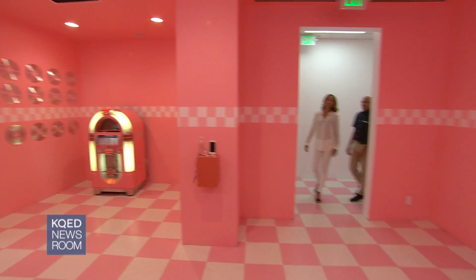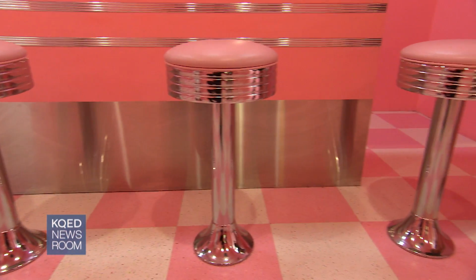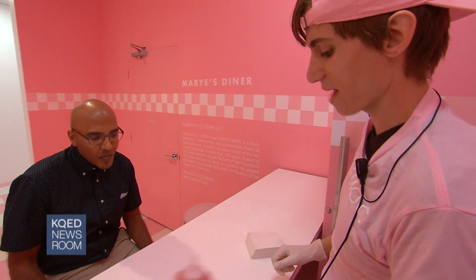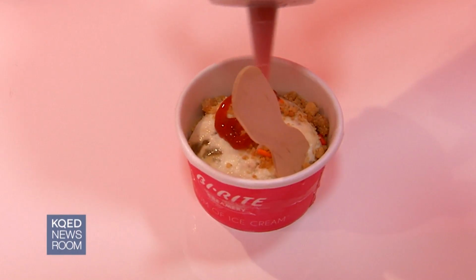All right, welcome to Mary's Diner. Oh my God, this is amazing. I've like stepped into a 50s diner. Yeah, exactly. That's the intention behind it. So it's also our scoop of the month room. What you have in front of you here is Gingersnap flavored ice cream with a gingerbread crumble on top with some sprinkles, and then we're gonna add this lovely strawberry basil sauce.